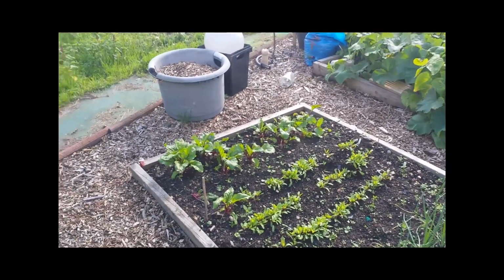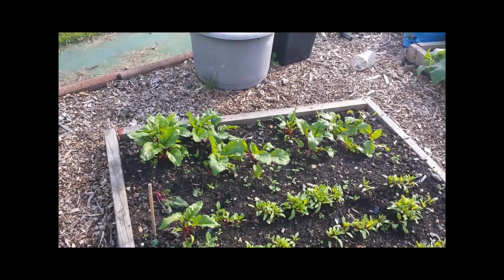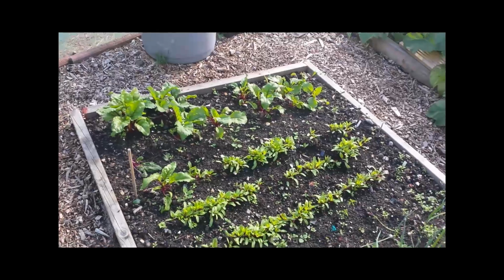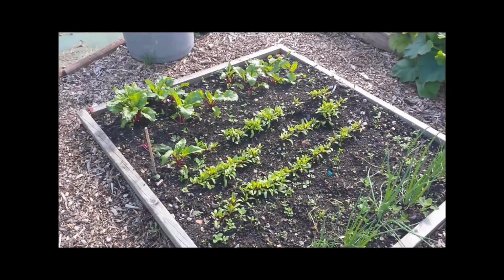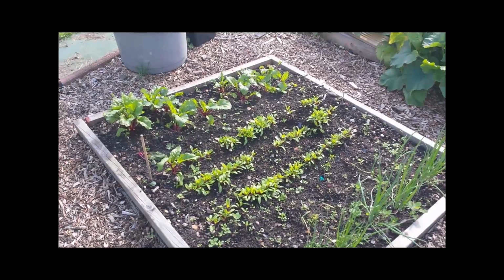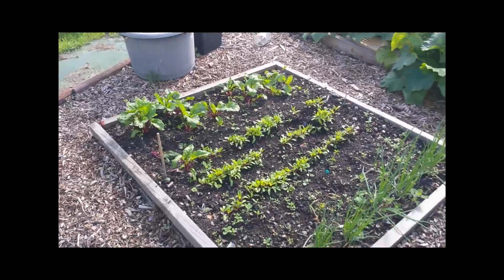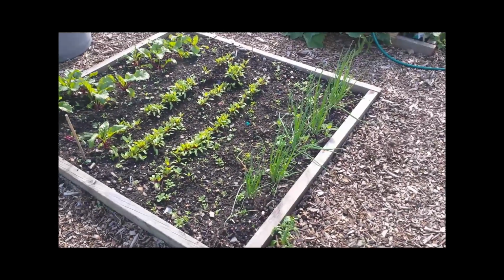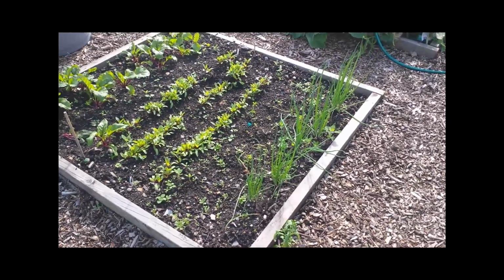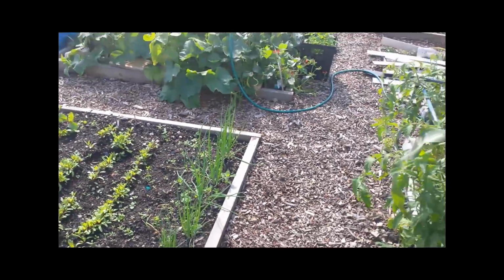Some of those in that corner there are the ones that were grown at home in the space saver, and these rows were like use-the-end-of-the-pack-up, and they've all grown. They've grown really well and faster than any of the others that I've put in. That's the last of the spring onions I sowed in vending machine cups.